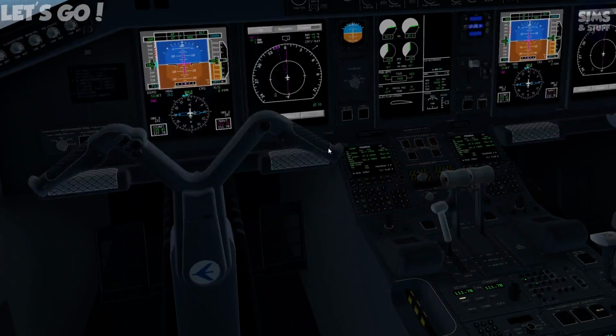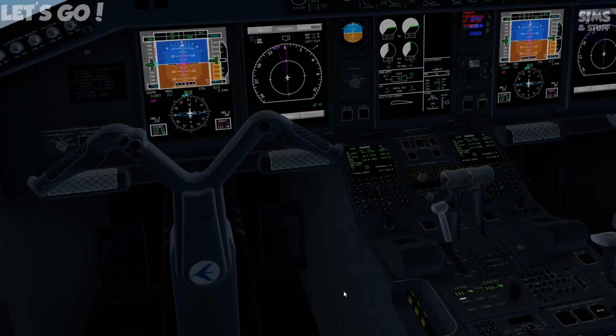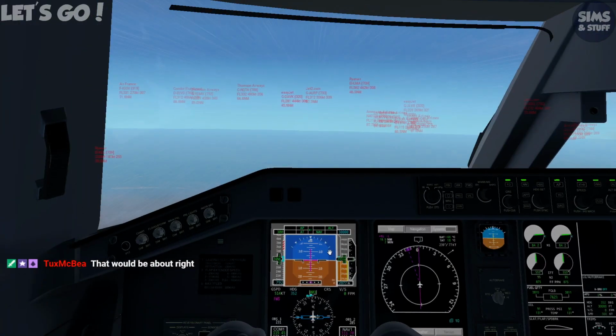I don't know what our ETA is, haven't we looked at that? ETA 1309 Zulu. Can't be, surely. It's only going to take another 40 minutes to get to Newcastle. That can't be right. It's 317 miles away. Oh, it could be. I was going to pick somewhere a bit closer, thinking Newcastle might have been a bit far away, but okay, we'll go with that.